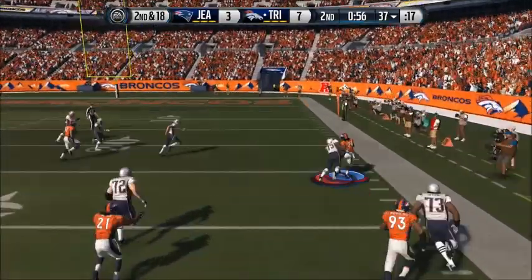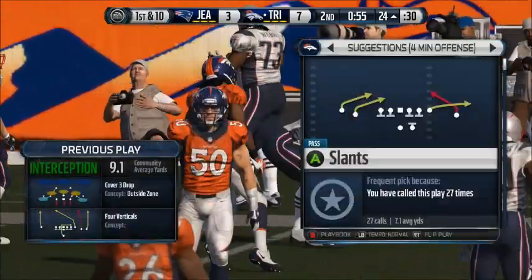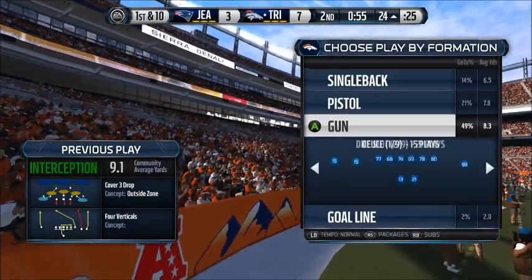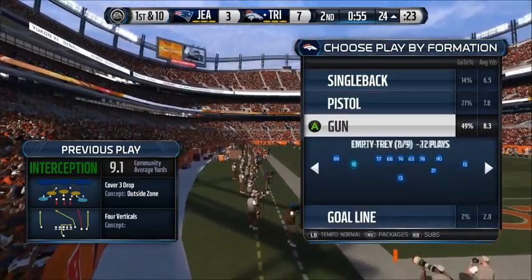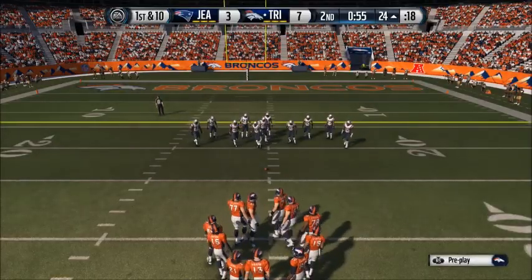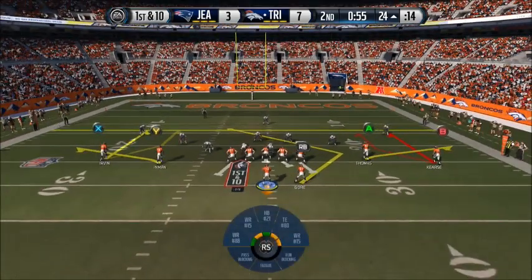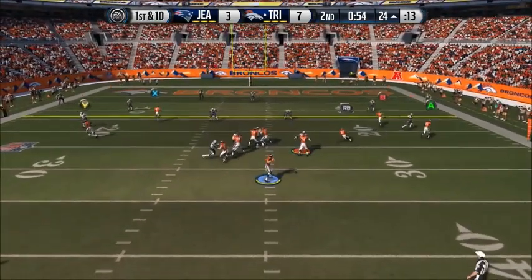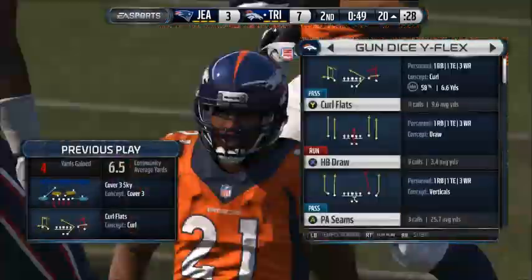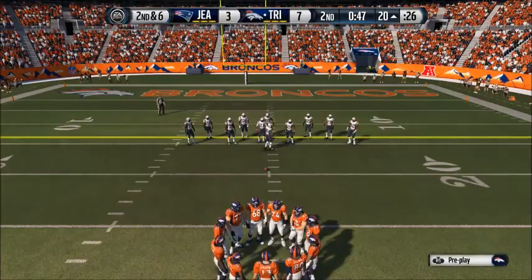Room to work. Shakes off the tackle. Nice job of the defense that time. In position, they read the quarterback's eyes, and it led to an interception. They come to the line, and it's first down. Out of the gun. Got the completion, and Gore is brought down. Nice catch by the receiver, but it still doesn't get a first down. Second down after that pass play.